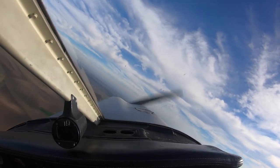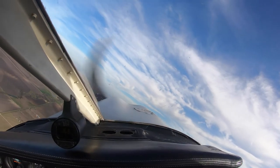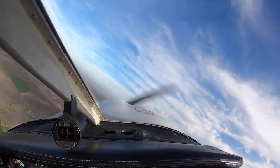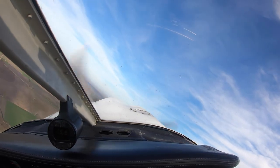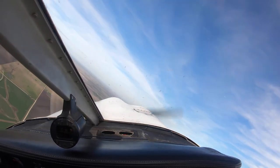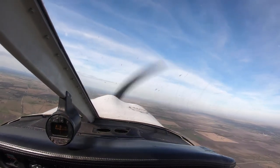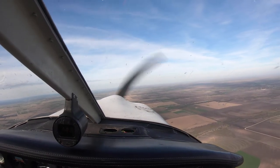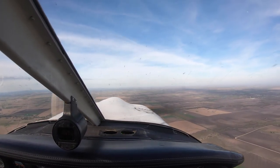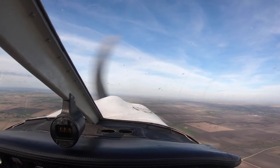All right, Patrick, let's turn heading 030. To the left or the right, your choice. Okay. Now we're still climbing. Rudder is at your advantage when you're rolling out of the turn.